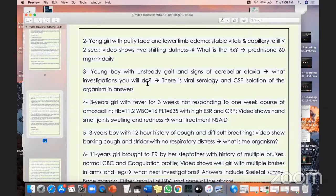Okay, now the next child is a young girl with puffy face, lower limb edema, stable vital signs and capillary refill less than 2 seconds. The video shows positive shifting dullness. What is the diagnosis? Nephrotic syndrome, definitely. Capillary refill time is important in nephrotic syndrome because 2 seconds means the child is not in shock, so we do not need to give a fluid bolus.